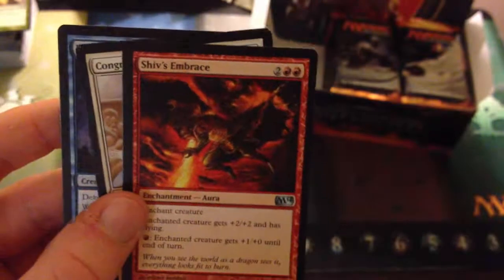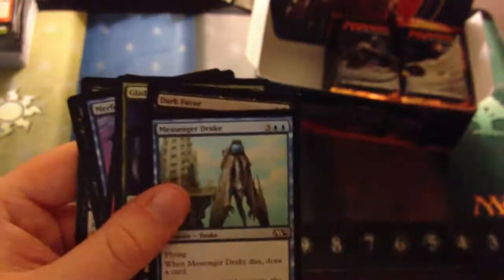Wall of Frost, Congregate, and Shiv's Embrace are the 3 uncommons. Altar's Reap, Liturgy of Blood, Merfolk Spy, Dragon Hatchling, Gladecover Scout, Dark Favor, Messenger Drake, Marauding Maulhorn, Shadowborn Apostle, and Sentinel Sliver are the commons.